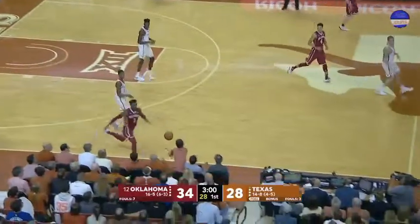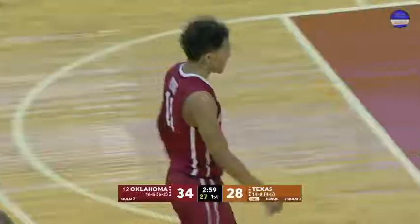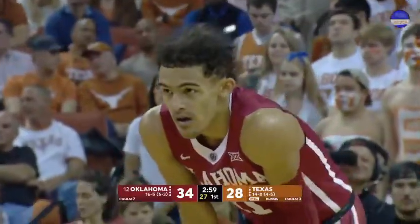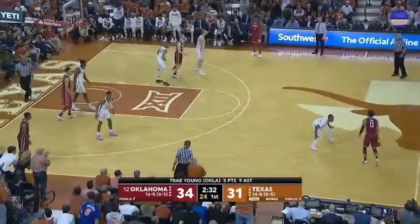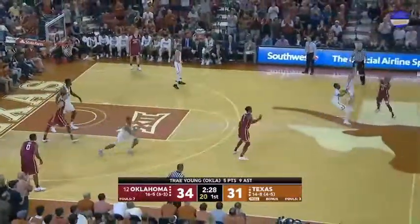Young misses the three. The ball is knocked out of bounds, but it'll stay with the Longhorns. Trae Young made his first two shots tonight. He has now missed 7 in a row, but he does have 9 assists, the biggest reason Texas is down by only 3. That's the 6th 3-point field goal by Texas, a team that has not been considered a good shooting team, but the 3-point line is keeping them in it right now.